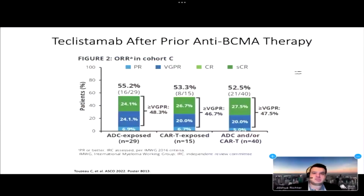And we saw around a 75% rate of hypogammaglobulinemia. And in data that was published from our group, we showed that primary prophylaxis with intravenous immune globulin led to a 10-fold reduction in infectious complications.